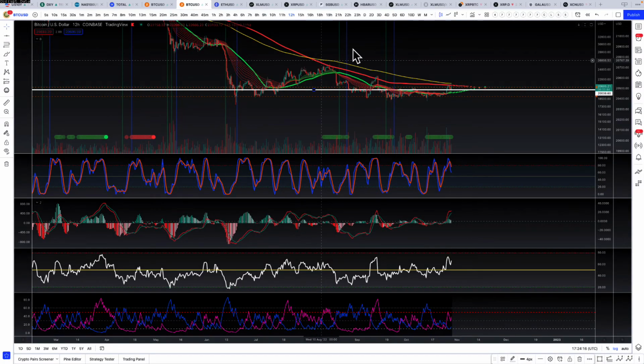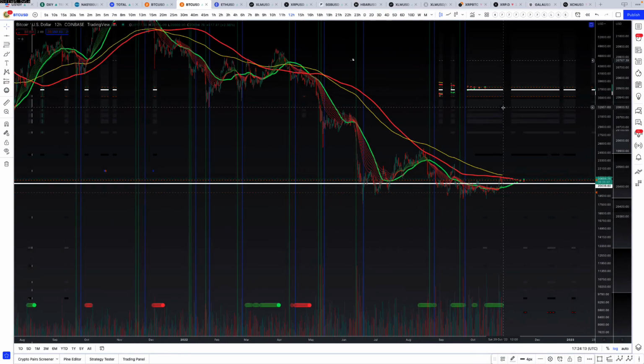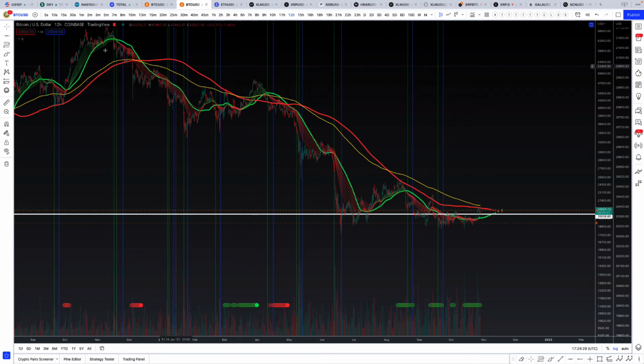So now let's go to Bitcoin in the short-term 12-hour chart. We have not crossed above all moving averages on the 12-hour chart since March of 2022. So this year in March. And then we had the Luna debacle during this phase. So by us getting above 21,300, we'll reclaim all the moving averages. I want to see it hold as support and then us make another higher high than that point.